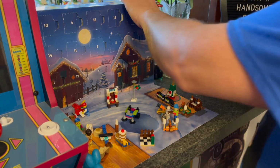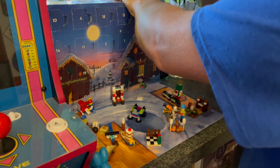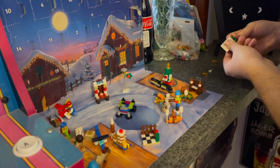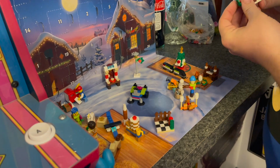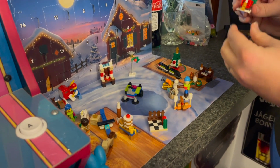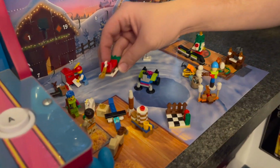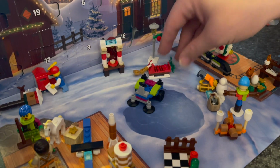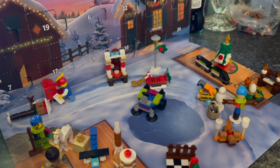Birthday day 23. Lego. Still my birthday, in case anybody wasn't sure. With you. All right, what is it? It's a sleigh. Okay. With the one horse, it's a one horse sleigh. For the no horse horse, with or without the head? Yeah, let's put it on the rocking horse. Yeah. He's coming in for a crash landing. Alrighty.